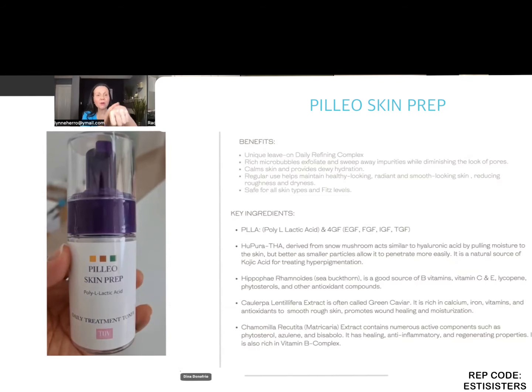So it calms the skin and provides dewy hydration. Again, we've got these little micro bubbles in here. And it's going to help with the benefits of a daily refiner, just keeping the skin looking and feeling its best.